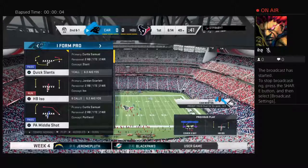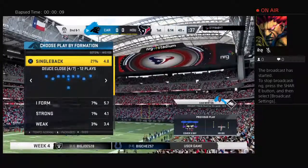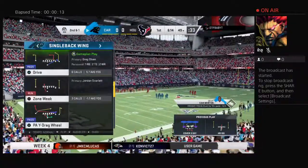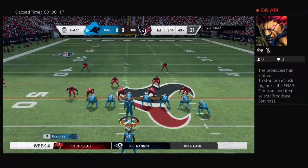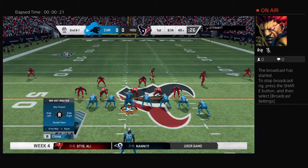Got a Panther that's having some difficulty down there getting up. Well, he gets attended to. We'll step aside. The previous run, good for 9. Here's second and a yard. 20.